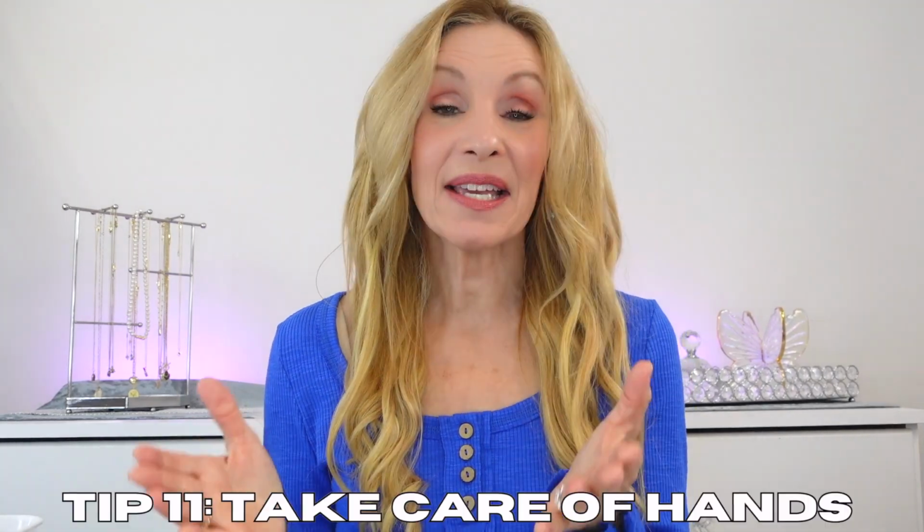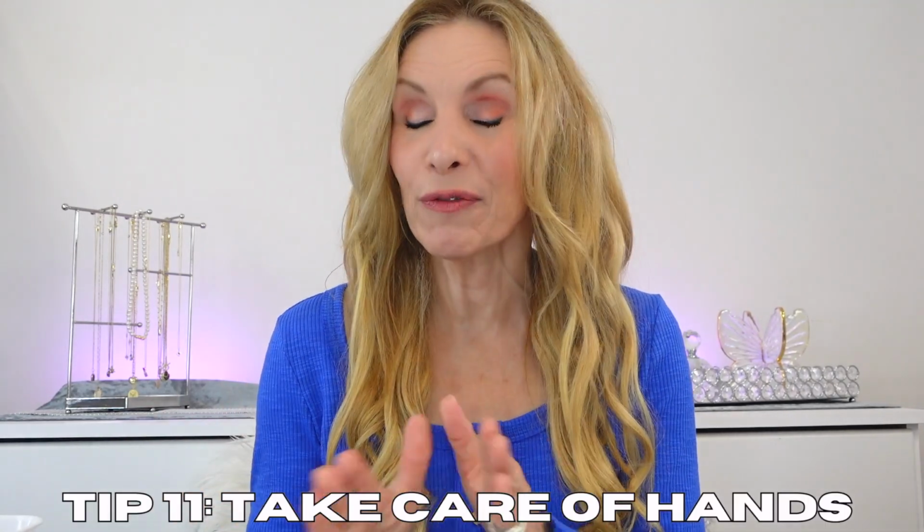The 11th way to look prettier as we age is to take care of our hands. I never feel pretty if my hands don't look good. I just want my hands to look manicured and neat. I don't have long nails. I actually keep them pretty short, but I always like to keep polish on them. There are times I don't get around to it and I don't feel good without it.